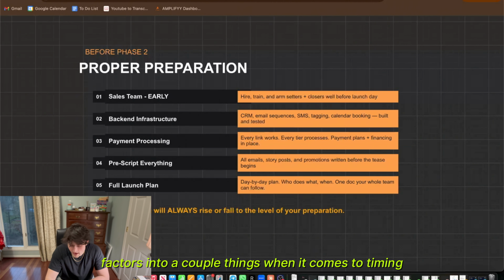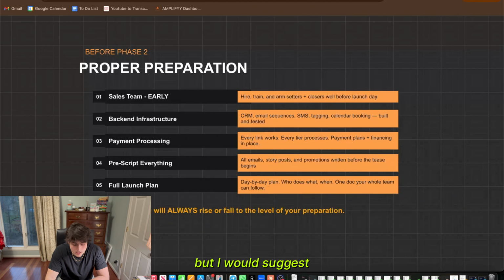Now, also this factors into a couple things when it comes to timing, when you sign a client, when you want to launch. But I would suggest no earlier than probably 4 to 7 days before your launch. All the backend stuff needs to be done, and not only done, but tested, right?